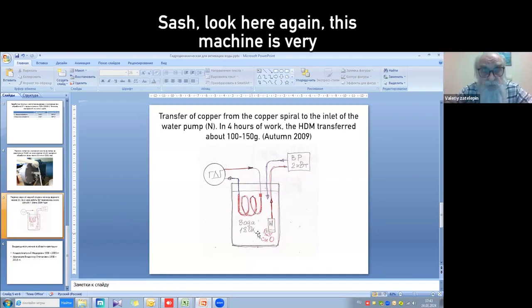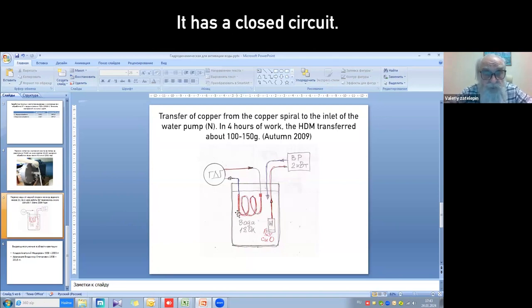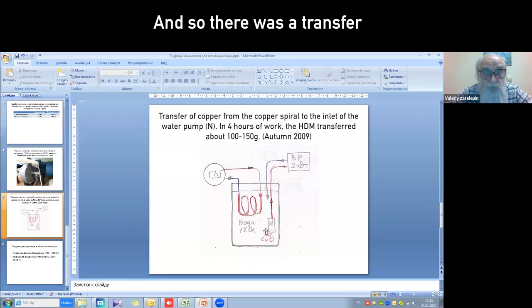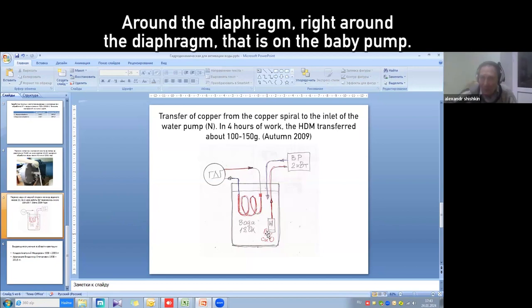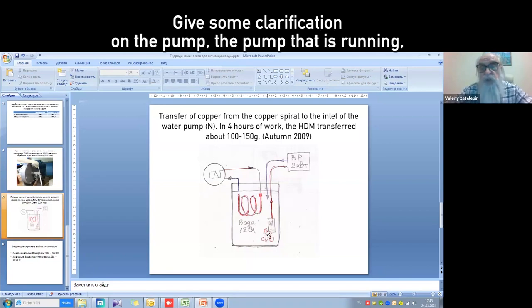Sasha, right here again, look, this is very similar to what Vasiliev talked about today. Parhomov mentioned there is a closed water circuit here and also an open water circuit. What was the transfer of media from the surface of a closed circuit to which element of an open circuit? Right by the membrane, exactly next to the membrane, meaning on the pump body. People don't get it, so you should clarify the word. Yes, yes, it's industry slang.